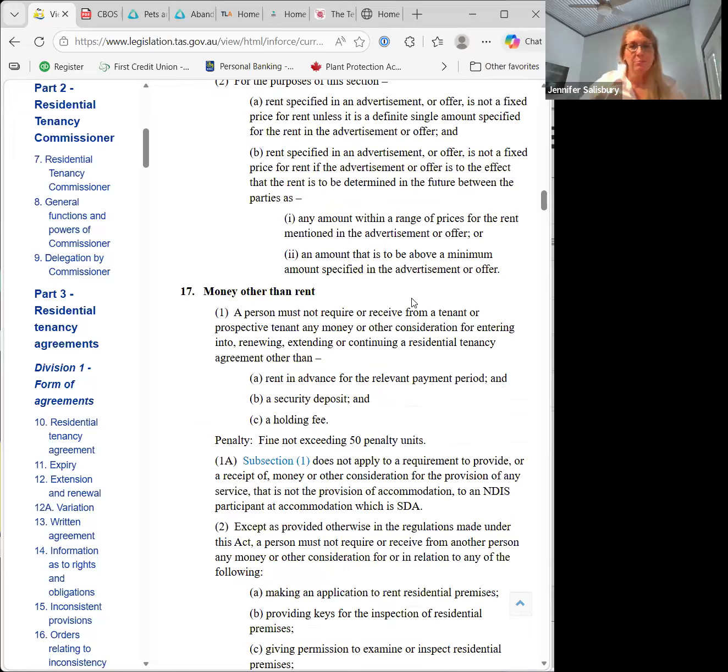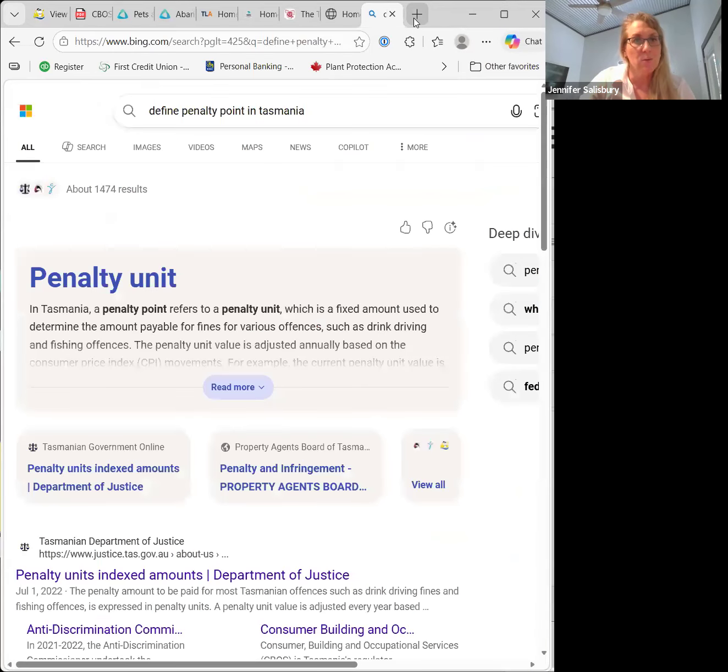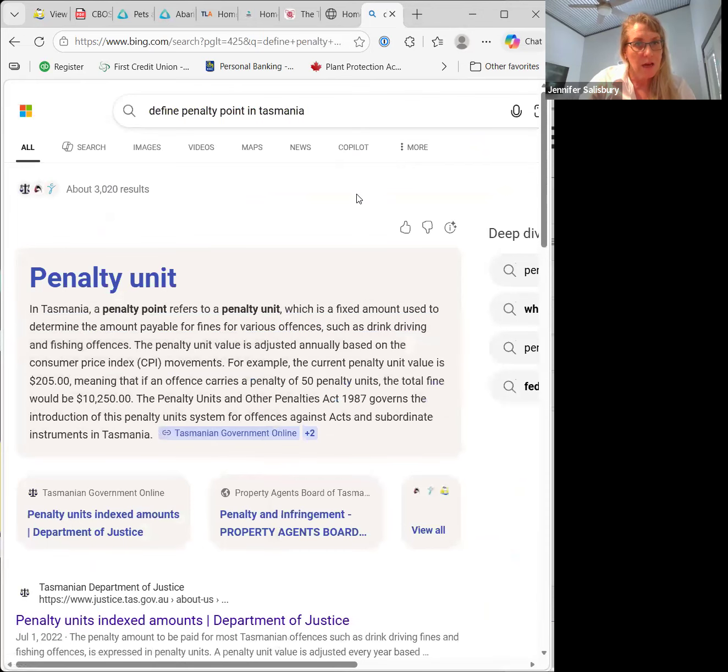Money other than rent. Now, here's an interesting thing, penalty units. It's talking about penalty units, and there is a value to the penalty units. So let me back up here. It says a person must not require or receive from a tenant or prospective tenant any money or other consideration for entering into, renewing, extending, or continuing a residential tenancy agreement, other than rent in advance, a security deposit, or a holding fee, and the fine not exceeding 50 penalty units. So let's define a penalty unit in Tasmania, because the last time I looked, it was about $200. The current penalty unit value is 205. So 50 penalty units would be $10,250 Australian.